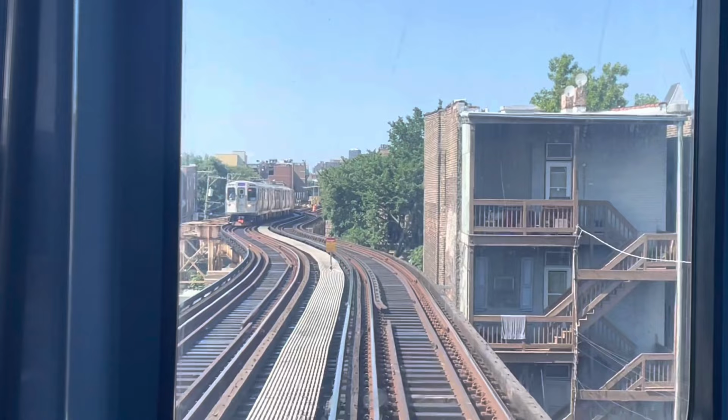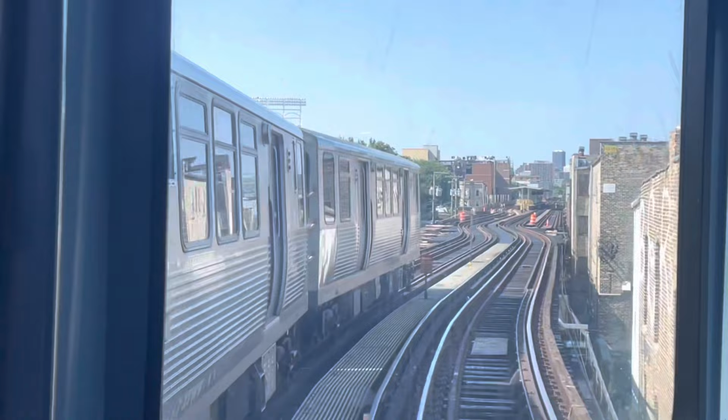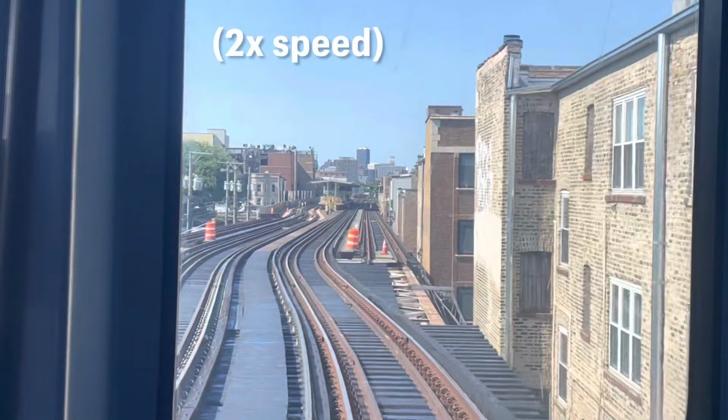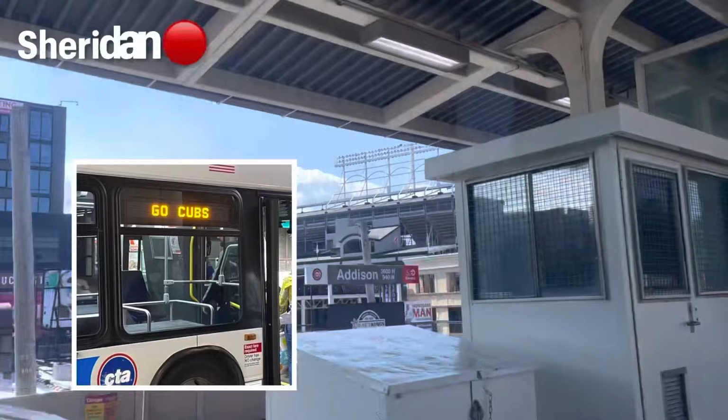The first stop the Purple Line Express makes after Belmont is Wilson Station. Along the way, we will be skipping two intermediate stops, Addison and Sheridan. The first stop, Addison, is located right next to Wrigley Field, the home of the Major League Baseball club, the Chicago Cubs. The Cubs are kind of a big deal in Chicago. On game days, the buses will say, "Go Cubs" on the destination indicators.